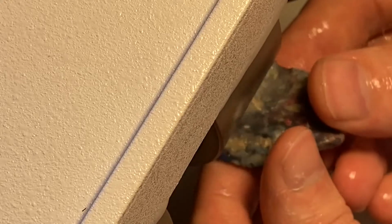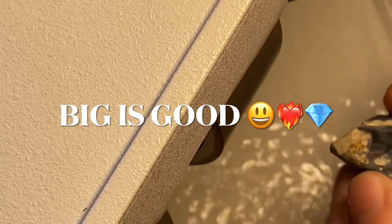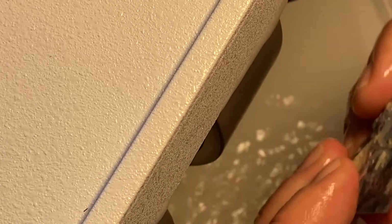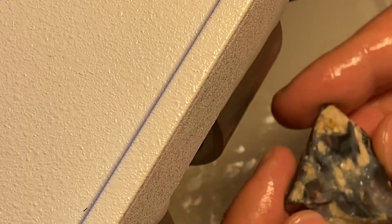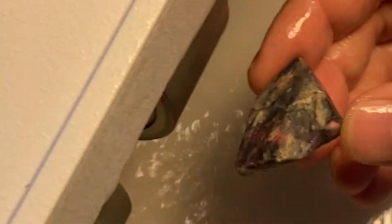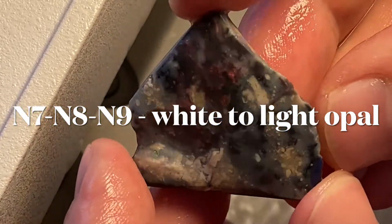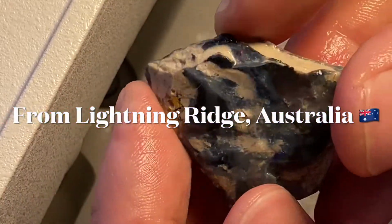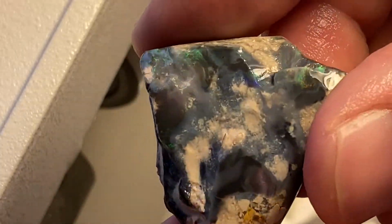Magma Magnum, getting a shape to it. Big gemstone, big Lightning Ridge specimen, black opal. You can tell it's a black opal by the body tone being darker grey and black color. N1 to N4 on the opal body tone scale is black opal. Then you have N5, N6 as dark opal, and then N7, N8, and N9 in the light to white opal category. So this is a black opal, a genuine black opal from Lightning Ridge, and it has fantastic colors. And it's quite a big piece, quite chunky, quite thick, and it's just a very attractive stone.